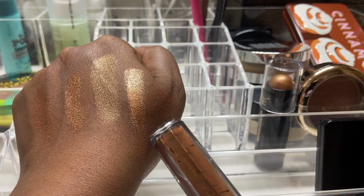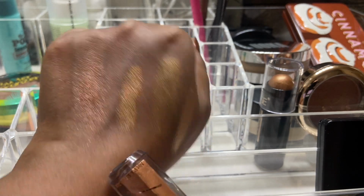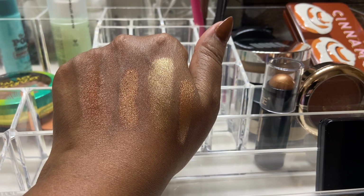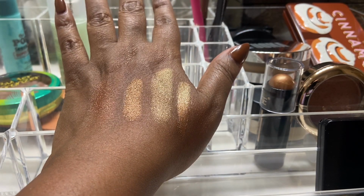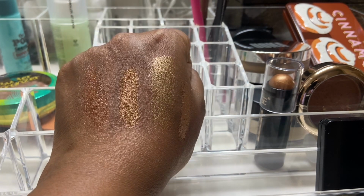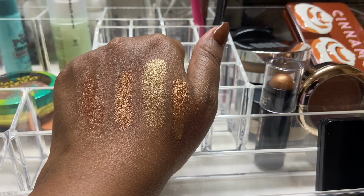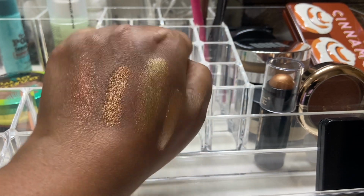So this is the Malibu Glitz one compared to all the other ones. They're all giving different undertones, just like everything else I've pulled out this month, which is good. I'm actually happy because I used to go for everything the same, and I'm happy that everything is different, so we'll get to try different looks and see what we like. So those are so pretty.